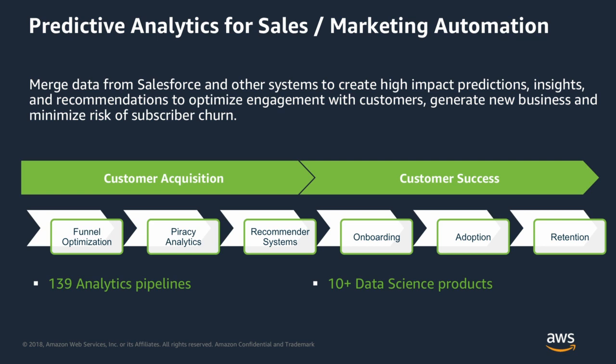So in the whole customer lifecycle process, there are really two stages where the data science models focus. The first stage is customer acquisition. There, we have models like funnel optimization, piracy analytics, or product recommender, and these are designed to bring new business to Autodesk. The second area of the models is customer success. In this area, we try to understand the whole customer journey, from the point where they purchase the software, through how they are using and adopting it, until the point where they are renewing it and are a recurring customer for us.